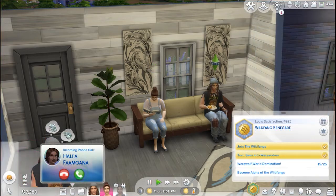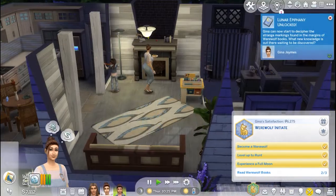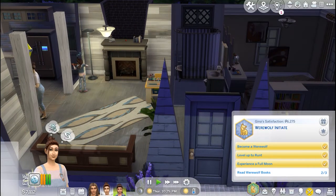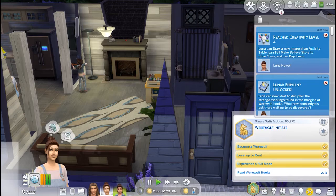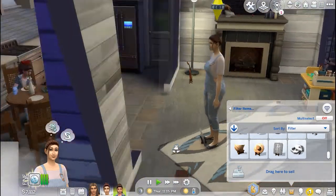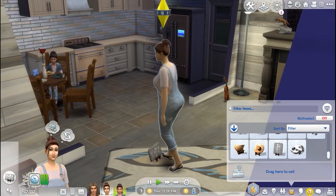Okay. This chick was our nanny once, and she will not leave us alone. Okay, Lunar Epiphany unlocked. Gina can now start to decipher the strange markings found in the margins of werewolf books. What new knowledge is out there waiting to be discovered? Let me place that in the world. Of course, I'm going to throw it right there on the ground. And decipher engraving.